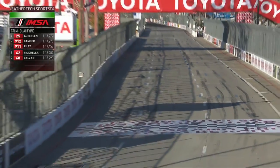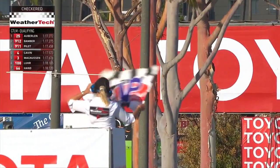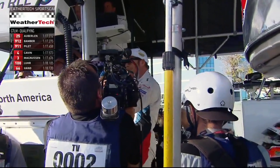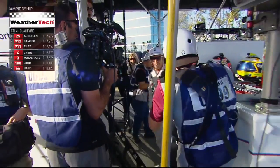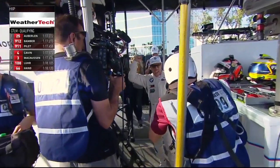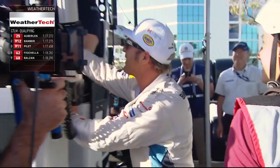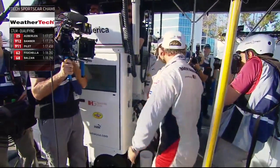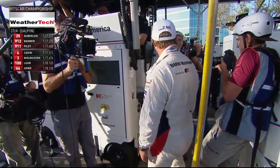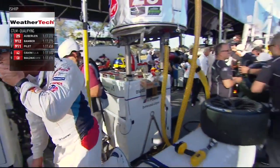Does he improve? No, he does not. A 117.390. So now we can write the headline. Bill Auberlen, your defending race winner, is going to be the pole sitter for tomorrow's Bubba Burger Sports Car Grand Prix at Long Beach in the GTLM category. Earl Bamber will start alongside in the Porsche 911 RSR number 912. Patrick Pilet will be third quickest in his Porsche.